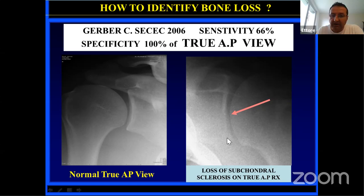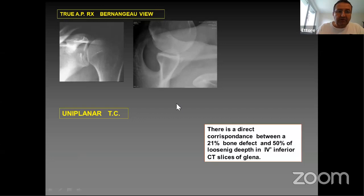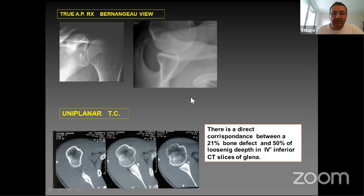When there is bone loss, there is the loss of the subchondral sclerosis. Here there is the sclerosis from top to bottom, and here it is interrupted. And here there is no sclerosis. We know from this that there is a bone defect on the glenoid. So I do this X-ray study, and then I look for other information. Of course, the interruption can be like this, and we know from a simple X-ray that we have a bony bunker here. Here we have the type 2 bony bunker that I showed you before. And so, doing X-ray, we have a lot of information.